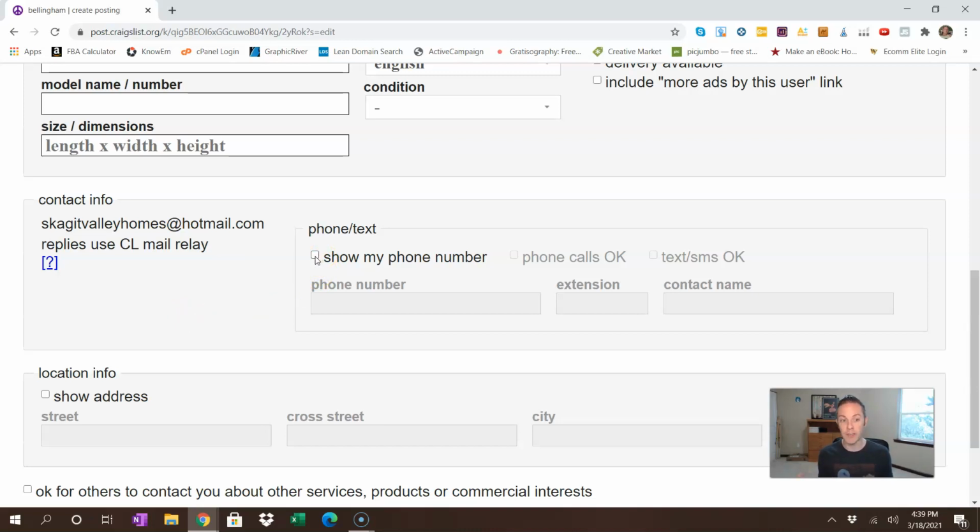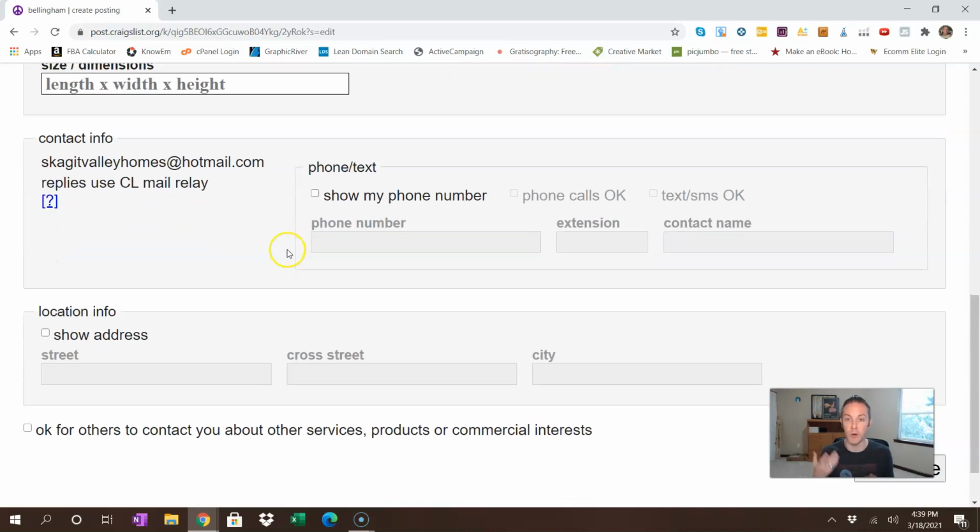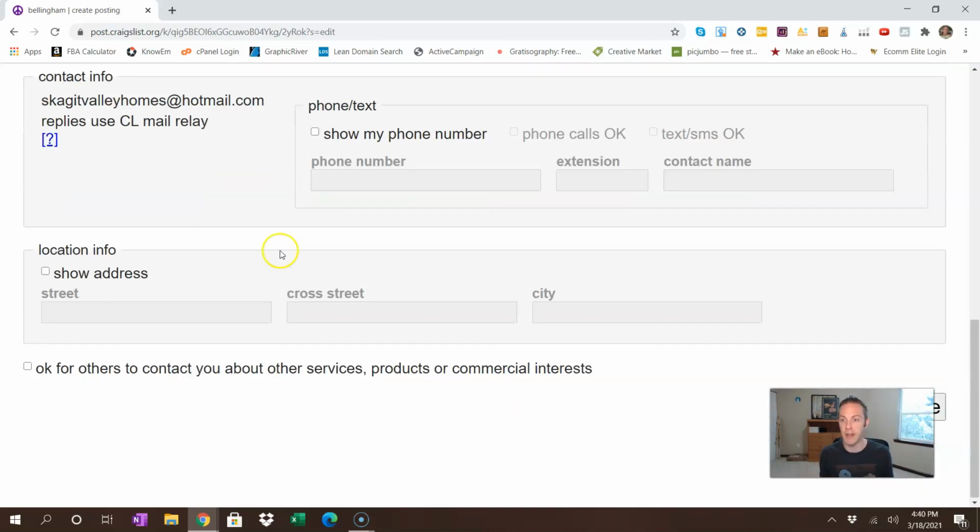Some people only want to deal with email. Some people don't mind using their phone number. I don't mind using my phone number. It's no big deal to me. I want people to text me, and I usually put that in the listing because that's the easiest way for me to communicate. I don't answer a lot of times when it's random numbers that I don't know, so I want to text first, and I'll say that.